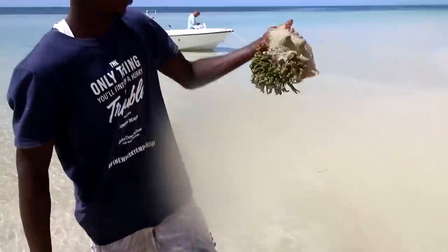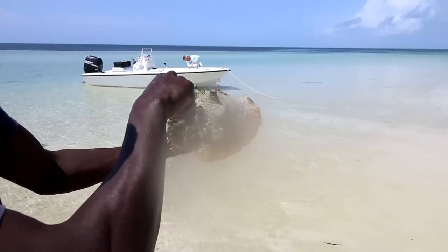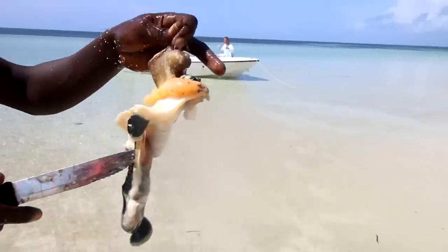So we break them out. That's it right there. Put a hole in her, and you see the little white meat underneath there? Yep. Just grab the knife underneath the white meat. Just one job. Wow. It comes right out.